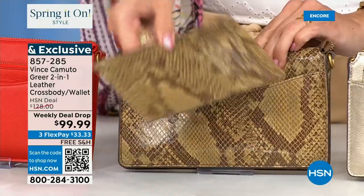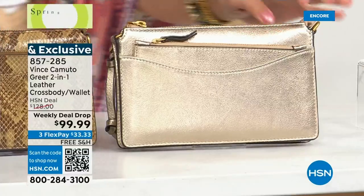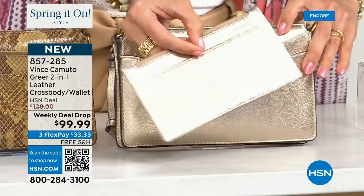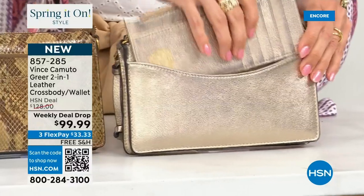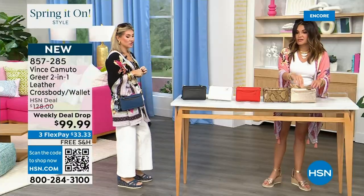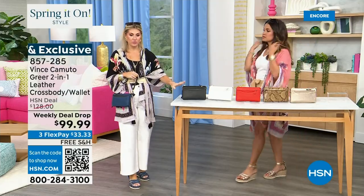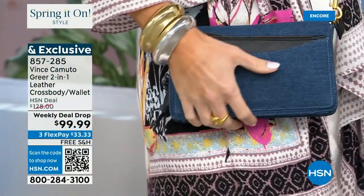And then here's the wallet that comes with that. And then we have the gold, which is that perfect metallic. This is great. You just want to run in the store and just take your wallet out. It's so easy, right? And then you've got the denim. I have the denim, and that comes with a black wallet. And this, we have the straps. So we did take the straps off here just so the presentation, it's not as messy when all the straps are on the table.